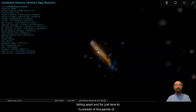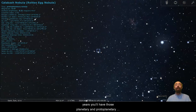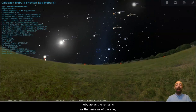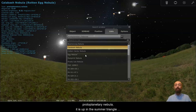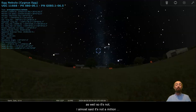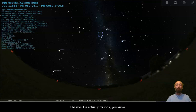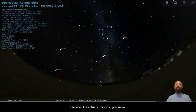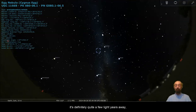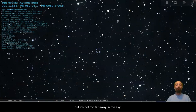And for just tens to hundreds of thousands of years, you will have those planetary and protoplanetary nebulae as the remains of the star. So the Egg Nebula, that's my favorite protoplanetary nebula. It is up in the Summer Triangle as well. So it's not, I almost said it's not a million miles away from the Ring Nebula. I believe it is actually millions, trillions and trillions of kilometers away. It's definitely quite a few light years away, but it's not too far away in the sky.